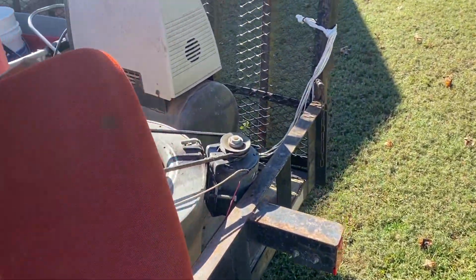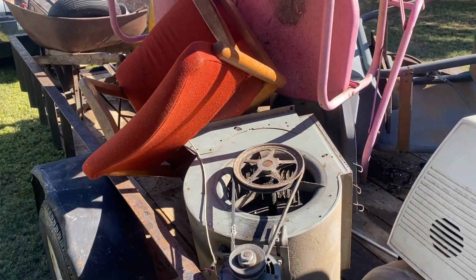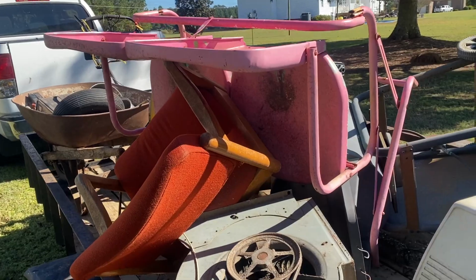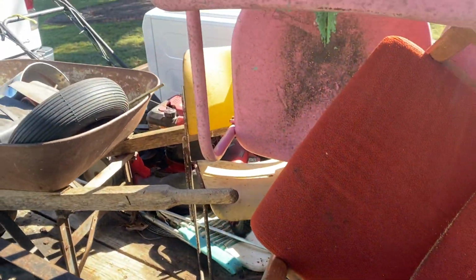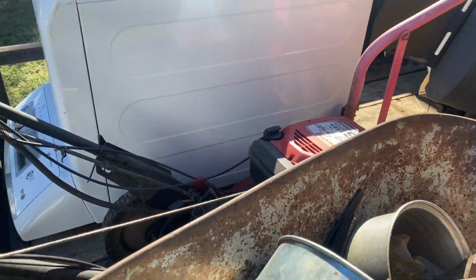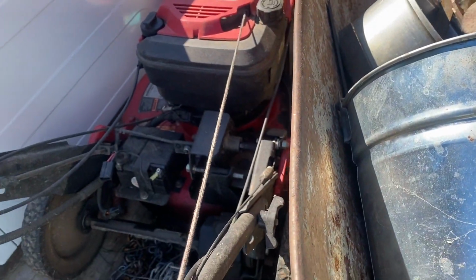Tell you what, we're gonna have to do some rearranging, because as you saw in that last video, we still got to go back and get the ice machine and some of that other stuff. We're gonna have to do some rearranging here in a minute so we can make room, because I want to be able to get that out so I can list that. I gotta try it, but they said it worked, so we'll see.